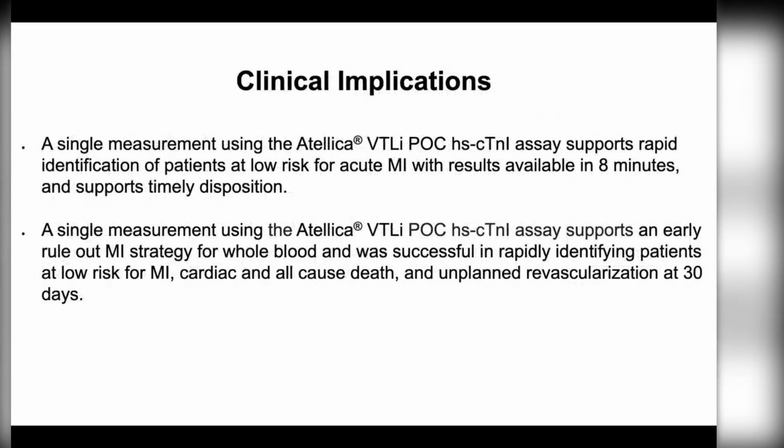I just saw a statistic that almost up to 20% of nurses in ERs have declined since COVID, for many reasons. So having a rapid test, and this assay takes less than 8 minutes, and I know there are others on the marketplace that are being studied, will provide the potential for a throughput that we haven't seen before, besides the goal of having a 1 hour turnaround time from the central laboratory.